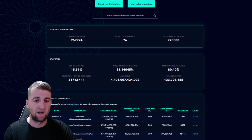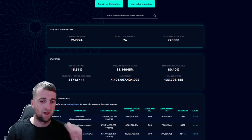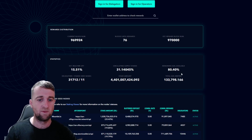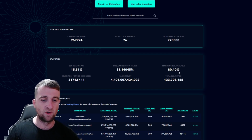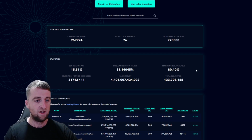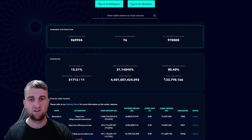Currently, also, people are receiving GZIL. I've got a few of them already, which is a nice addition to the actual staking rewards as well. That is pretty much 20% down on its entire amount being mined, so there's only 80% left to get through. So I do recommend that you do stake Zilliqa. It's a good way for some passive income, and 15% per year is a decent amount there.